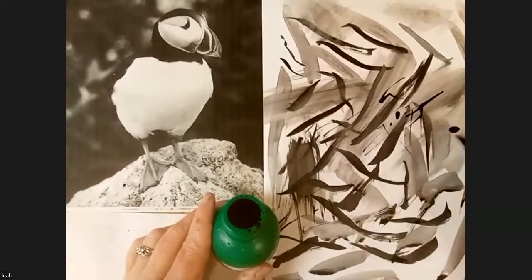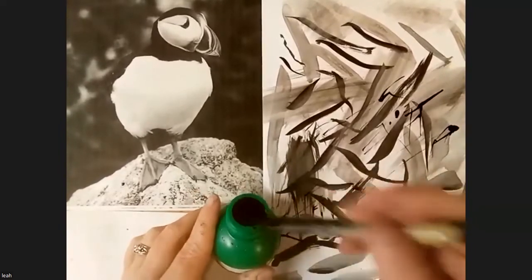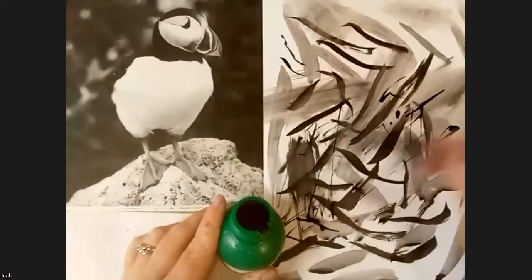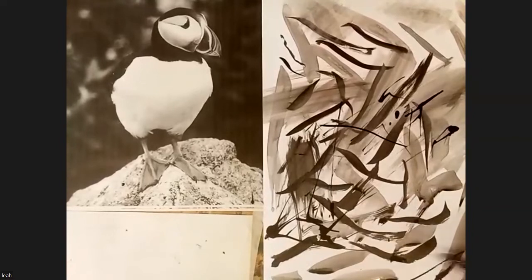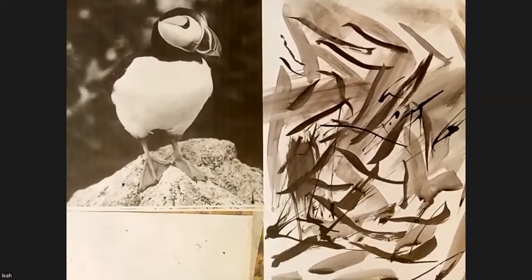And look how cool it looks on the paper, combined with these soft marks. I mean, this is really compelling. And this is what I want you all to learn. This is what I think ink teaches really well, right? It's like soft marks.